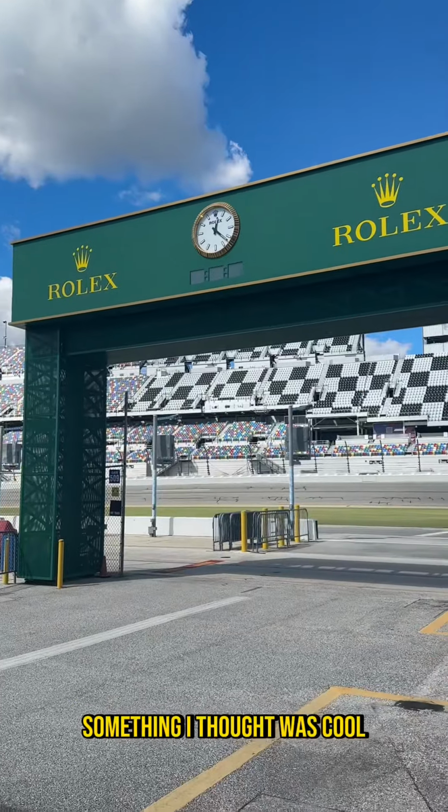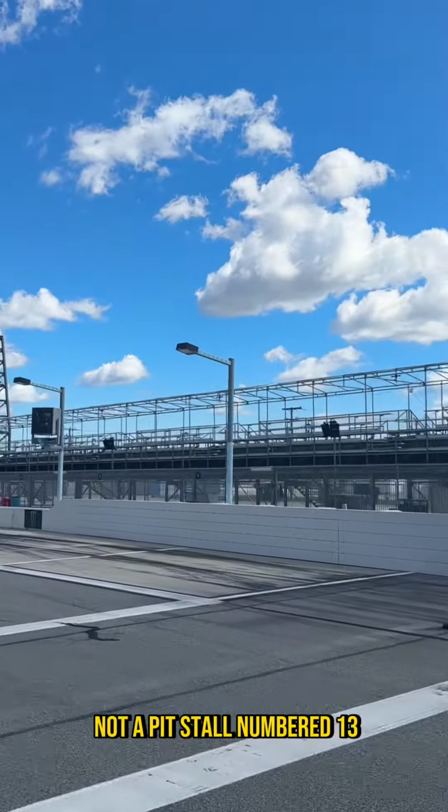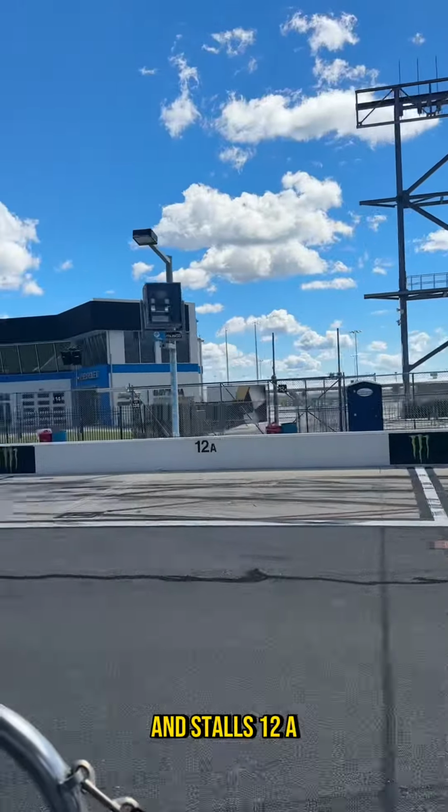A little Easter egg, something I thought was cool, is that if you look closely on pit road, you'll notice that there's not a pit stall numbered 13. Bill France was incredibly superstitious, so instead there are stalls 12 and stalls 12A.